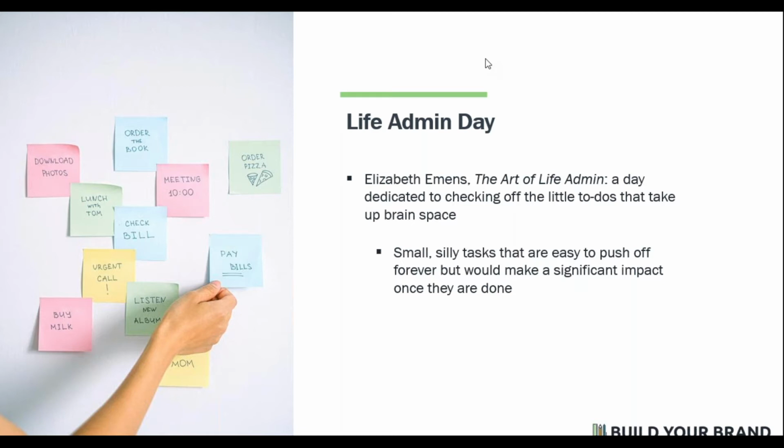You can break up your life admin into several days. You can schedule them for once a quarter. You can schedule them for every week. It's really whatever works best for you and your own system. But this is dedicated time for you to get all of those to-dos off of your plate, rather than having them stay on your list for months on end.